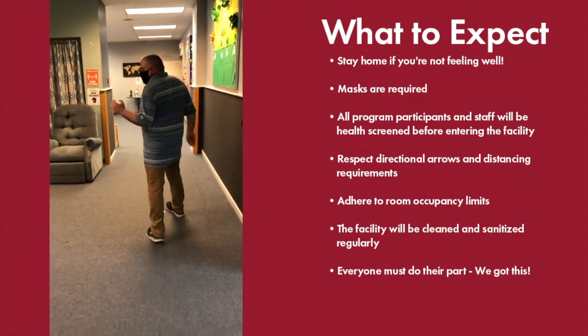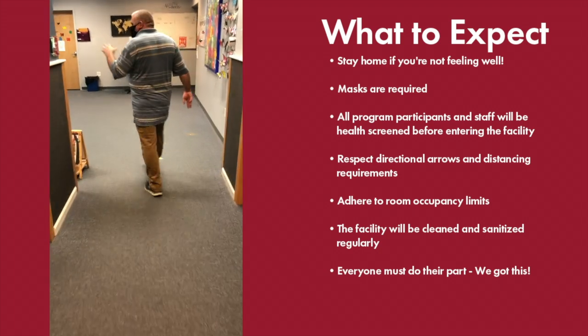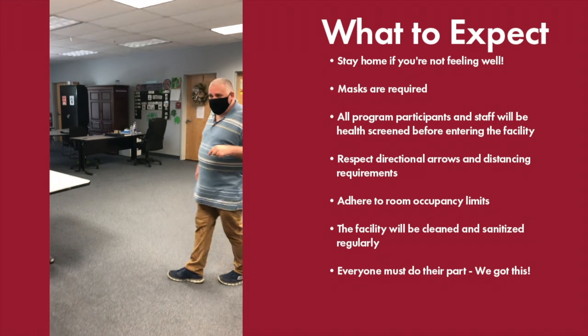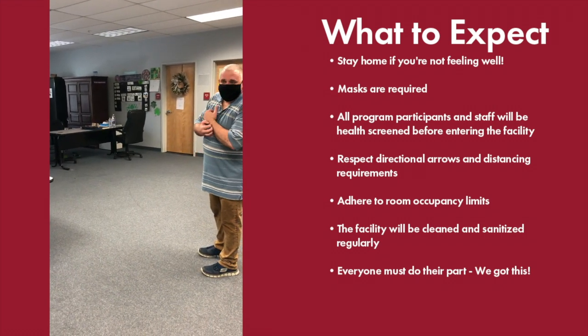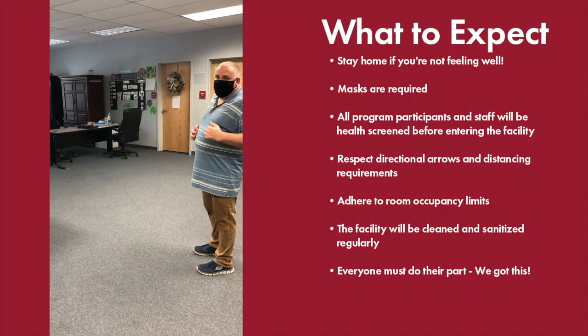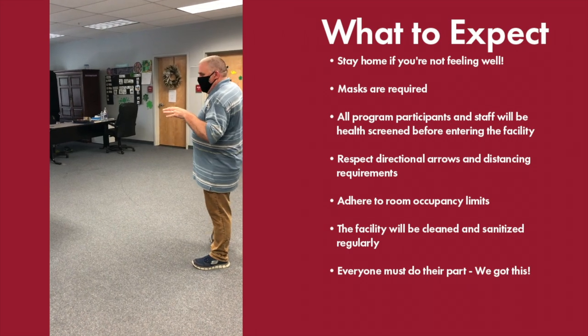We're going to go through the program. You'll see each room I talked about has capacities. This room here has a capacity now of 6, which was much more prior to COVID-19. When we talk about the room capacities, it's 113 square feet per person as far as the capacity. So that's how we come at the numbers that we come to. This room has 6.